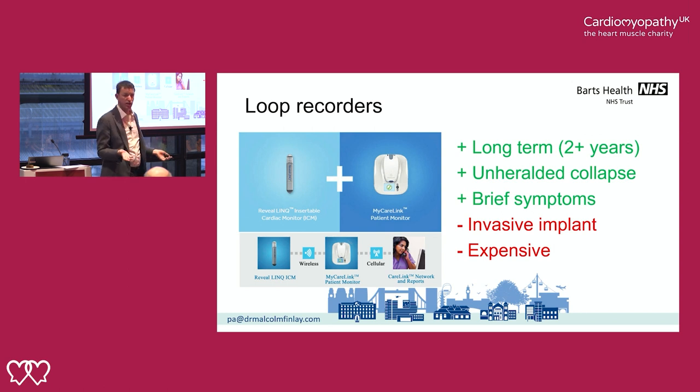There was one that I was shown last week, which is a 7-year monitor. You might say, well, if you haven't caught it in 2 years, you're doing pretty well. What's the point of having a longer monitor? But we'll know these things. So they're great, but they are for unheralded collapse. If someone goes down, they're great. But they're invasive, and as you'd expect, they're expensive.